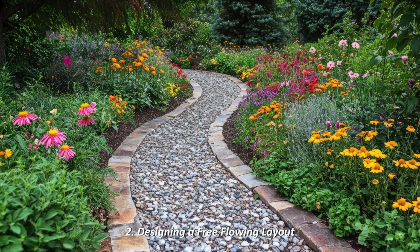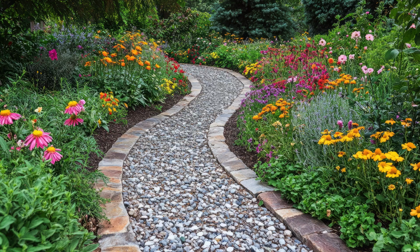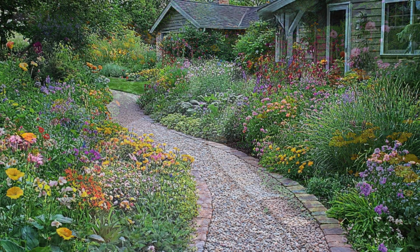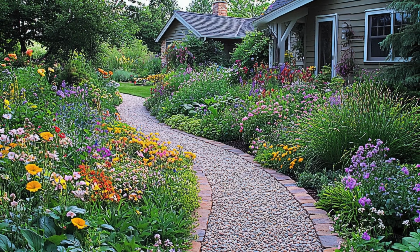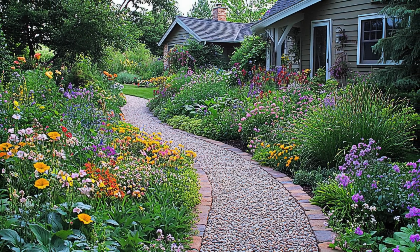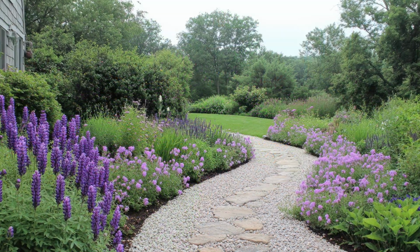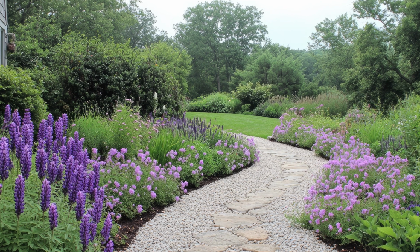Two, designing a free-flowing layout. Cottage gardens are known for their informal and organic design, avoiding rigid lines or overly structured layouts. Instead of straight paths and neatly arranged flower beds, use curving pathways and soft edges to create a relaxed and inviting feel. A winding stone or gravel path leading through clusters of flowers will enhance the enchanting atmosphere and invite visitors to explore.